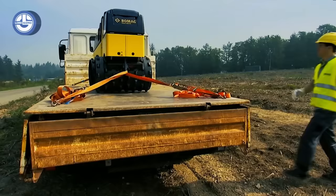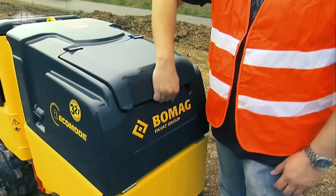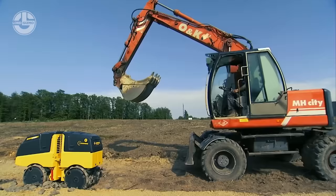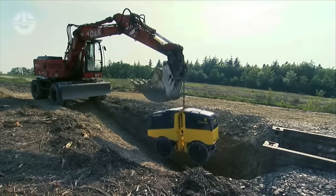The BOMAG BMP8500 is an articulated, radio-controlled, multi-purpose compactor. With an operating weight of just under 1.6 tons, the multi-purpose compactor achieves outstanding compaction results in soil compaction in trench, sewer, and pipeline construction. It is robust enough to bear any accidents. You can even throw heavy stones on it, or it can be dropped off from a height. However, it has an AI system for the safety of others that makes it stop when someone is close to it.